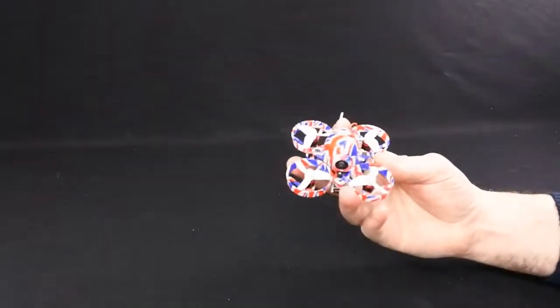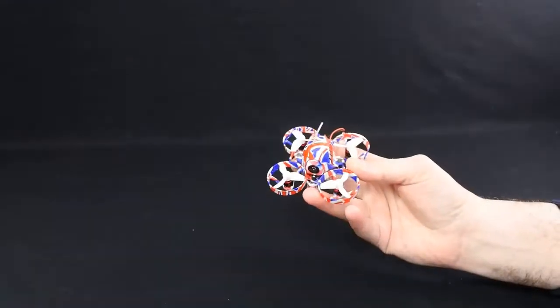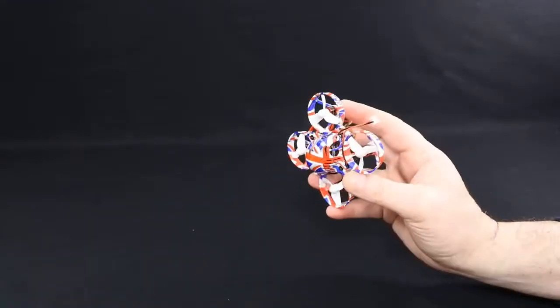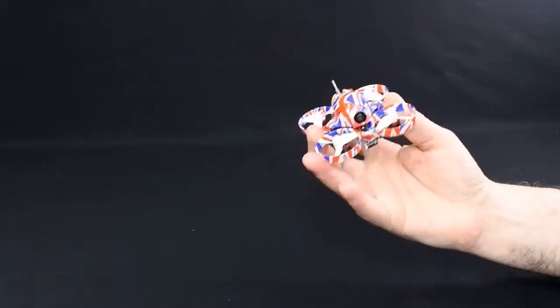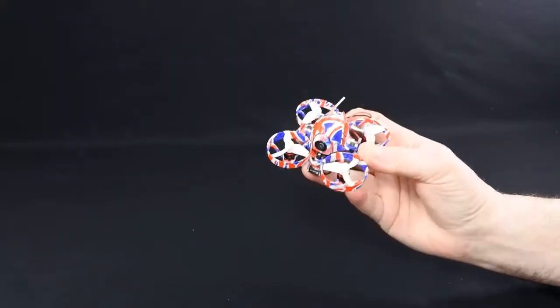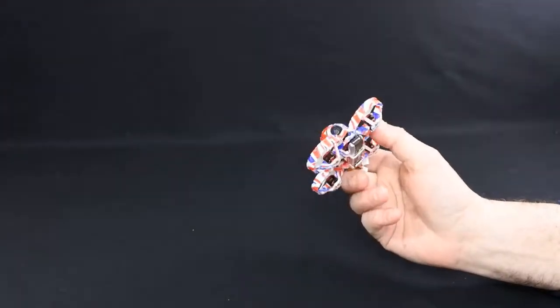The UK65. Now, this is definitely my favourite indoor drone. I haven't got the Modular 7 yet. I've got one coming, and when I get that, I might change my mind on this, but this thing is amazing. You can fly indoors, outdoors, smack it into everything you want.